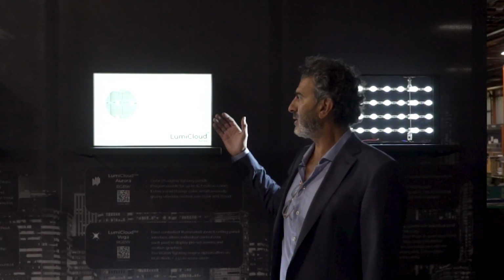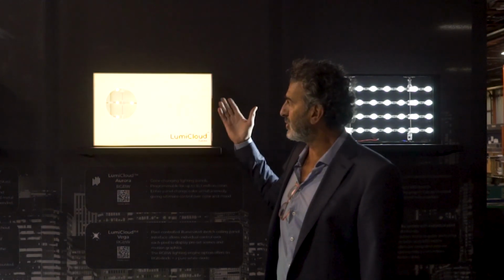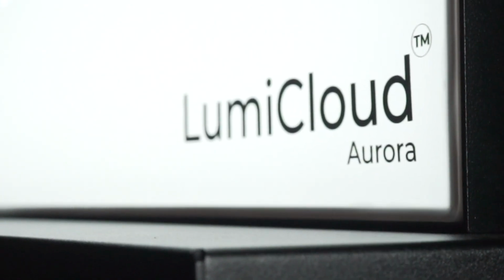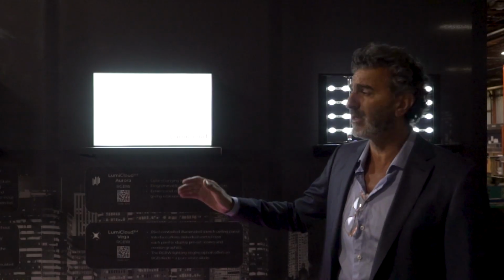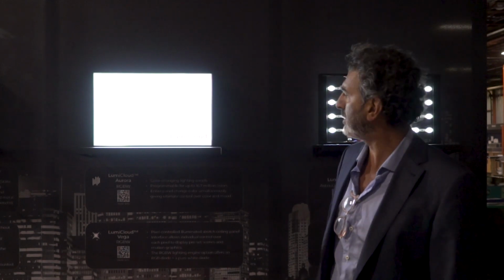LumiCloud Aurora, part of our cloud solution to the market, using RGBW lighting here with two separate diodes. The W is separate from the RGB, and the reason is we're getting much better light quality white with the black body curve, high CRI. We are working with the 2.5 step MacAdam on our lighting solution.